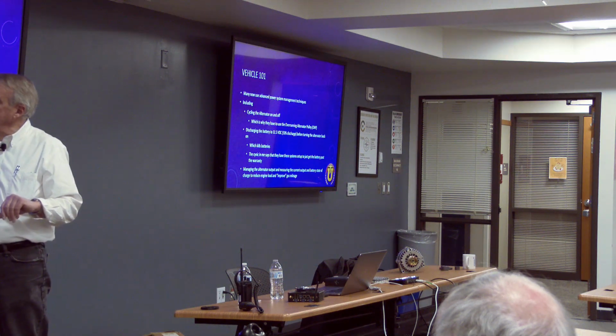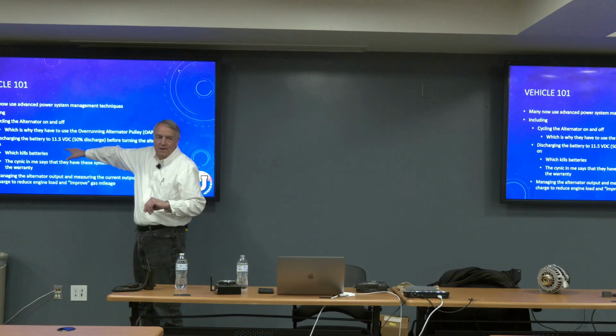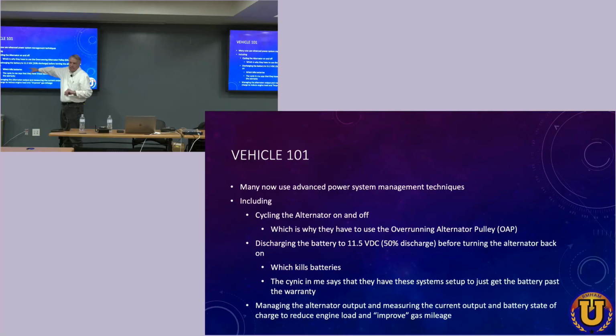Typically, they like to cycle the alternator on and off and run it down until the battery gets to half capacity. Okay? And then they turn the alternator back on. So some of those clutches are soft loading, right? If you turn the alternator back on like that, and you happen to be at effectively 12,000 RPM, that serpentine belt is not going to enjoy it. So the OAPs work both ways. They disengage for an overrun, and then they soft bring you back online, so it's not pinging the serpentine belt the other way around. This is complex, right?